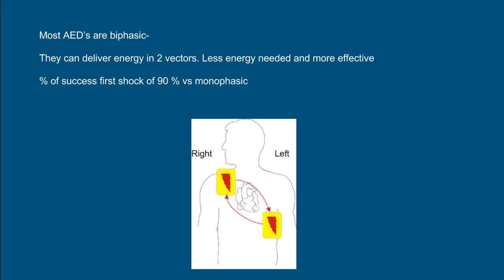Most AEDs are biphasic. That means they deliver their energy in two vectors. If you look at this diagram right here, remember when we put pads on a patient, we're using two pads, one over the right shoulder, one underneath the left armpit. So when a shock is delivered, that energy goes from left to right pad and right to left pad. So we're getting energy in two vectors, less energy is needed, and it's more effective this way.